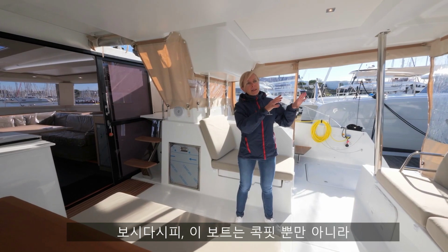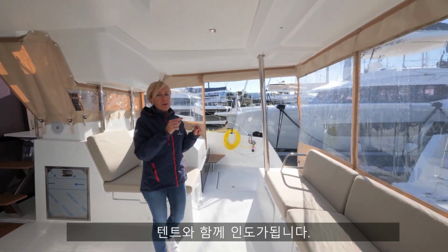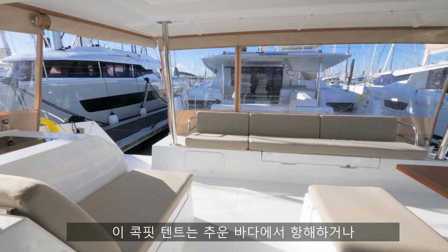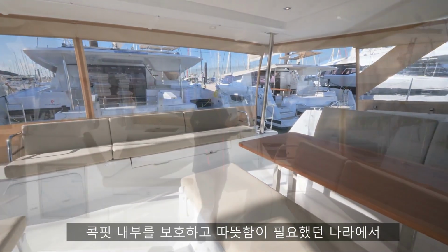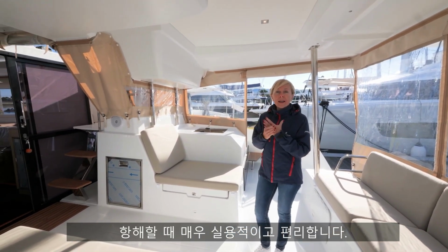As you can see, this boat is being delivered with the tent that you can have in the cockpit, but also at the helm station. This tent is very practical and convenient when you sail in cold waters or in countries where you need to be protected and to be kept warm inside the cockpit.